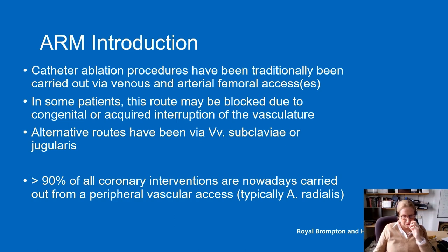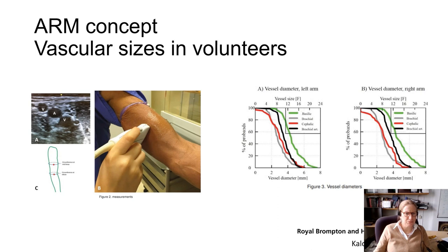So it mimics a little bit, and it's not fully yet a radial approach, but it mimics and it is leading towards doing a procedure from a radial approach. And the beauty of that is, again, the magnetic system allows you to do so. Now, how large are the vessels, for example, of the arms? They are actually sufficiently large in most people.